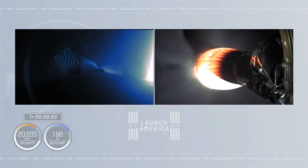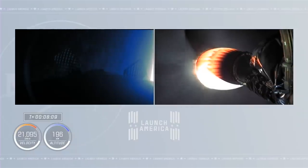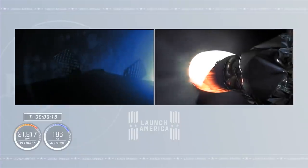Entry burn complete. We're down below 35 kilometers, continuing to look good on the first stage, heading to the Atlantic Ocean for a landing on the drone ship. While second stage is less than a minute away from cutoff.